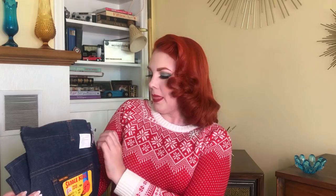I haven't tried them on yet. And as far as I know, he hasn't either. But yeah, we couldn't leave them behind. They had a whole bunch of these actually in various different sizes. So we got one that hopefully will fit one of us. And these jeans were $8. And then on our second stop at the Treasures thrift store, we picked up just a few things there.